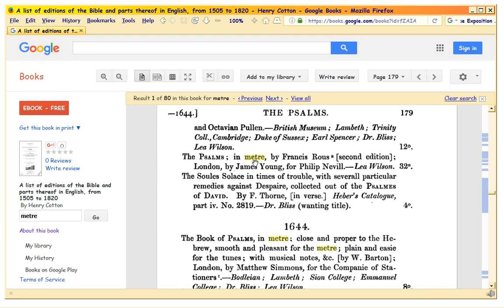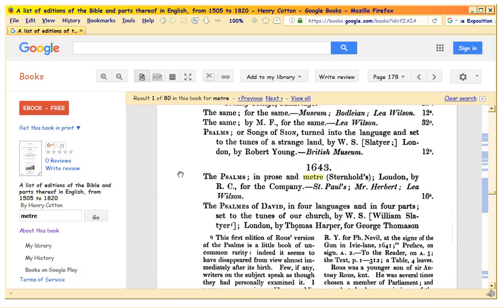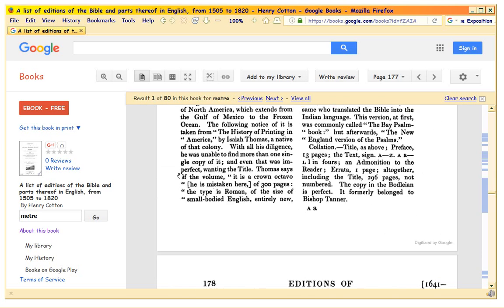Are you getting the impression? Are you beginning to understand that this was popular? Look at all these translations coming out in meter within the same 3 years.